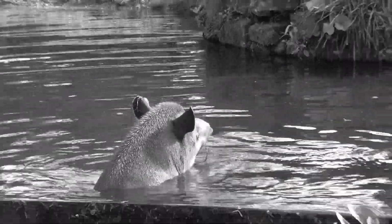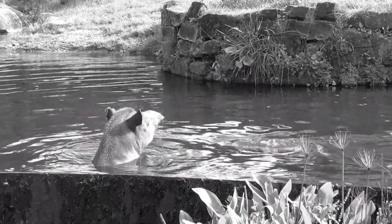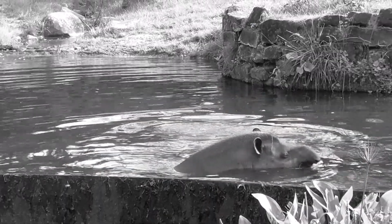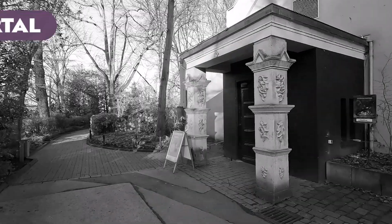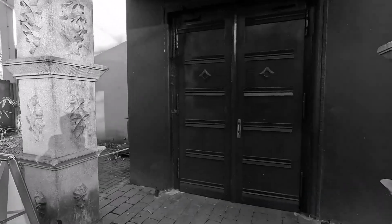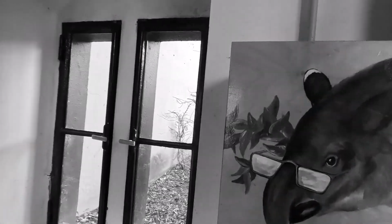Today we are looking at the Malayan tapir, because we only really have one zoo that has Malayan tapirs to see. So let's start with that one. It is the Zoo of Wuppertal. This is the only zoo that I found that had listed actual Malayan tapirs.